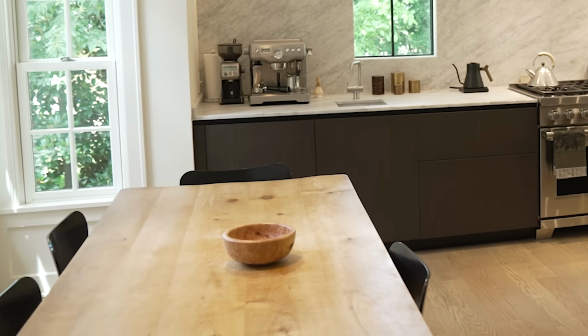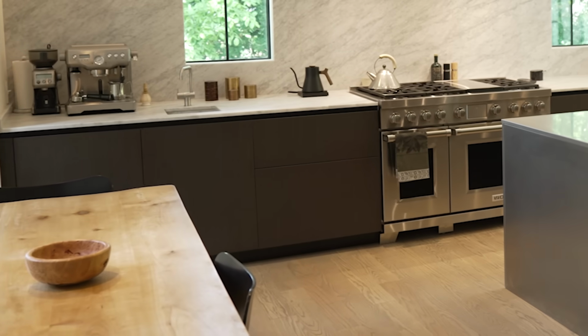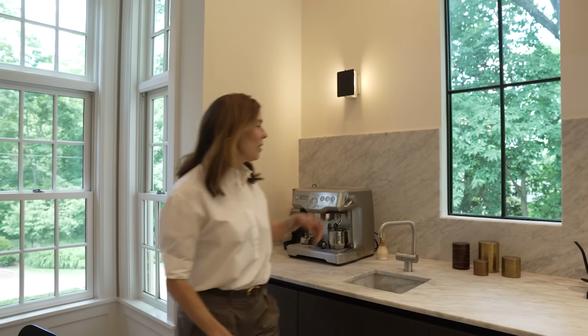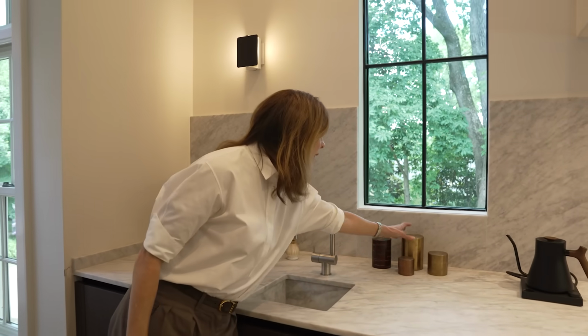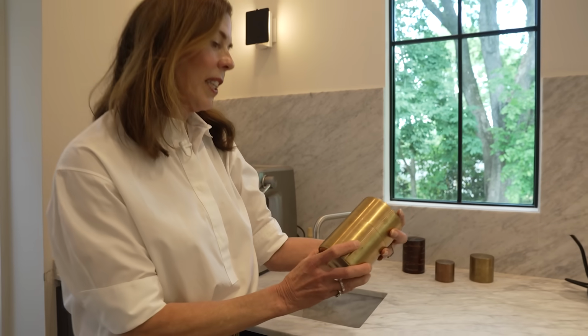It's just a very common element, but I think it's neutral, it's timeless, it's not trendy, it doesn't ever go out of style. And I did it 2 centimeters, which most people don't do now. I think the trend is 3 centimeters or thicker a lot of times, but I just like the classic look of the 2 centimeters. So I've got some Japanese tea containers, and I love that, the brass just ages.